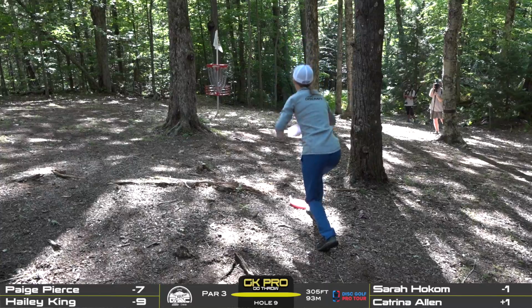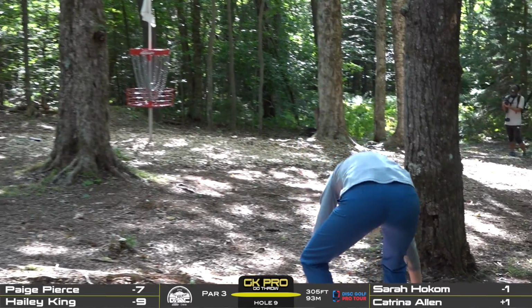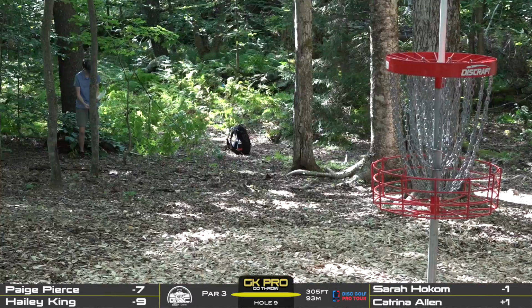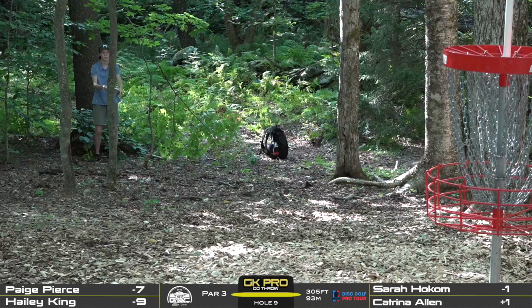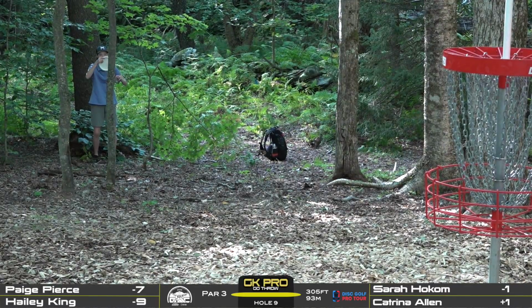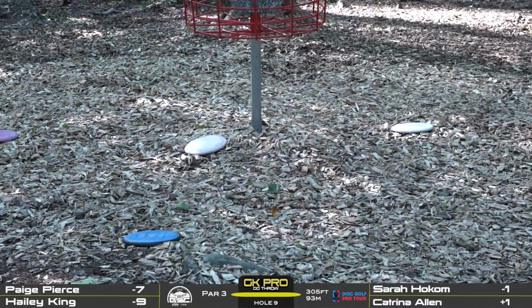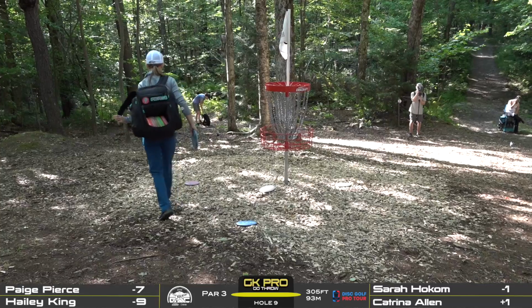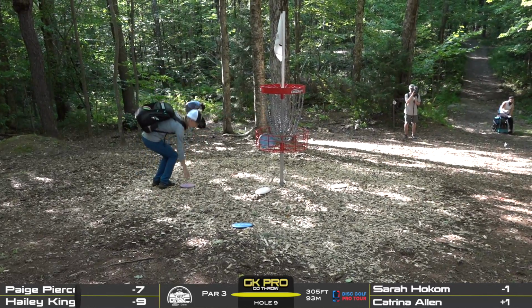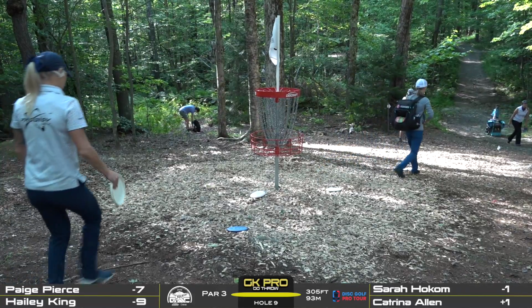And this could be to pick up 3 strokes. Just cannot put it in the basket, so I will be tapping in a par. If Hailey can hit this, I'll only gain 1 stroke. A little low. Bunch of chop ends here. Yeah.